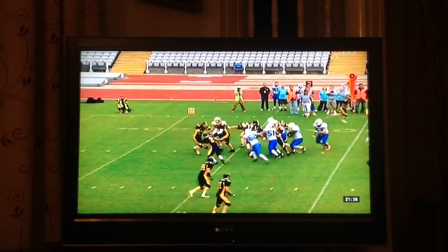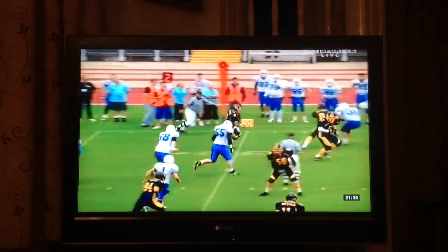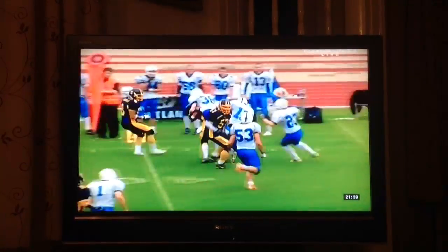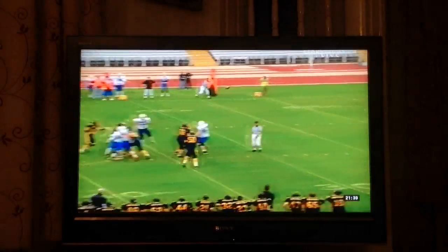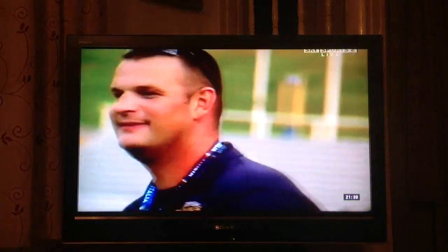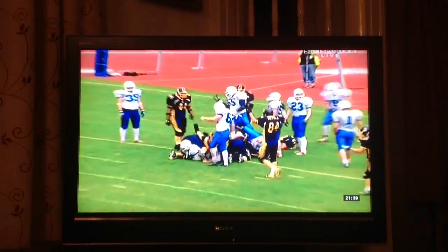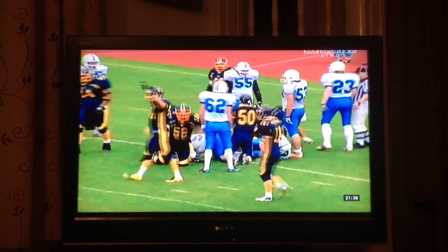Then the Devils got into high gear on the ensuing possession. Osborne showed his durability when he took a handoff for 16 yards. 6 plays later, he made 16 yards on this pass play. But it was Bailey that finished the drive for Norwich, going in from the 1 to make it 13-0.